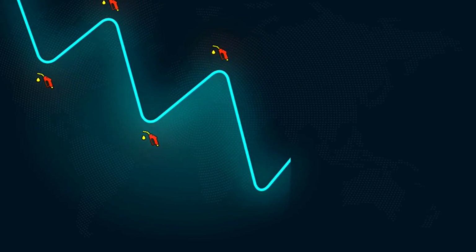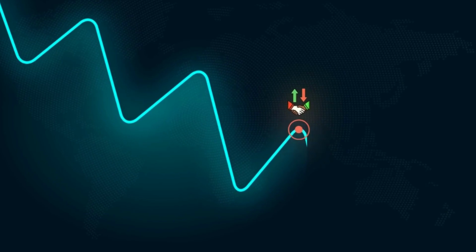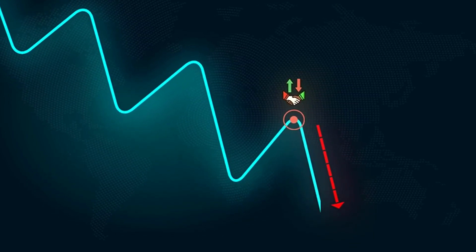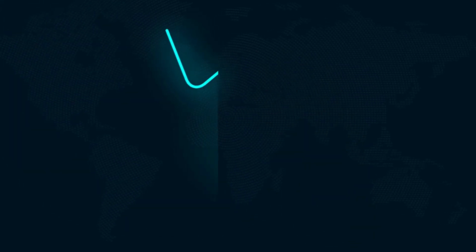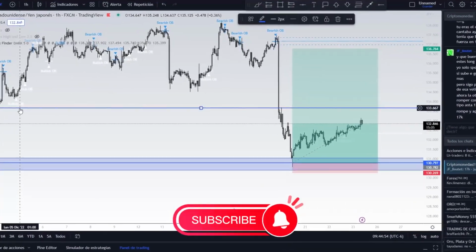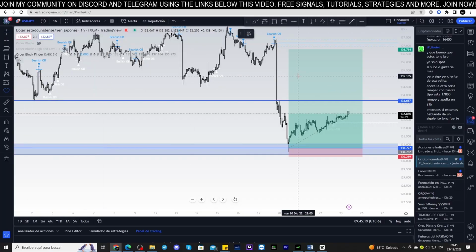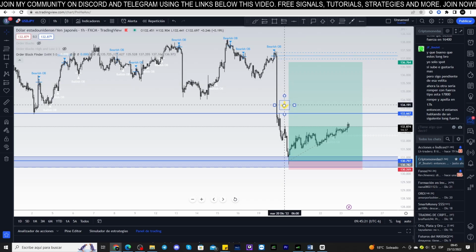Before making a downward movement, the bank will make a detour to look for the necessary liquidity, and once it has a full tank, it will spend it on its way. When we see an interesting support, most traders know that they should buy, as it is the lowest price, and they usually place the stop loss just below the support.